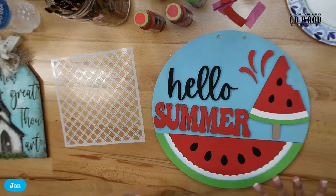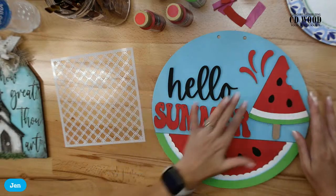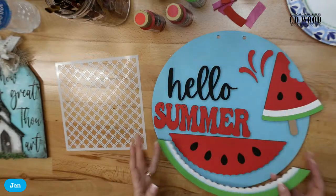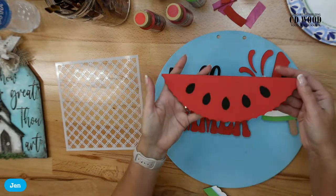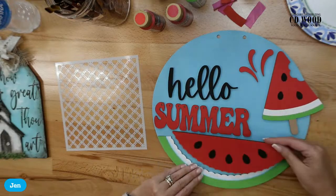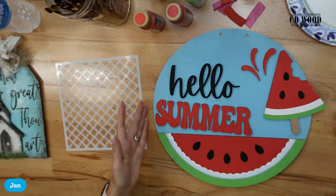This is a lot of pieces, but not really. This is all connected. This is all connected. This is one piece. It's all connected. These are just separate pieces. And then this is two pieces down here. So the white and the green are connected, the rind, I'm going to assume that's what that is called. And then the inside of your watermelon is a separate piece. And they sandwich right together with that little scallop in there, guys. That fits right in the bottom of there. Does that make sense?